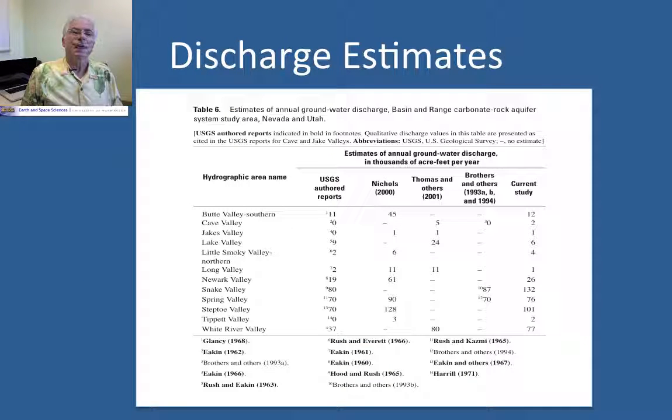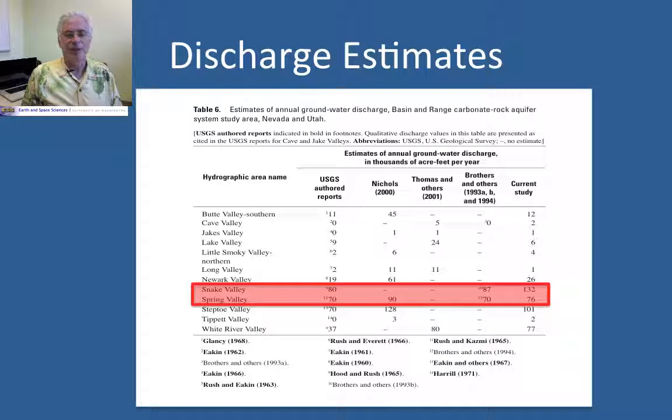Okay, their discharge estimate now, focusing on Snake Valley and Spring Valley. You can see the Snake Valley, they estimate 132,000 acre-feet a year of discharge, and Spring Valley 76,000 acre-feet a year.